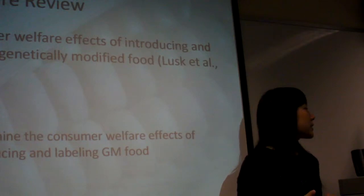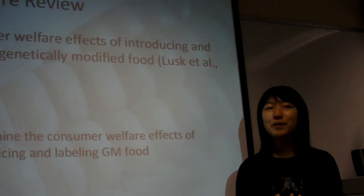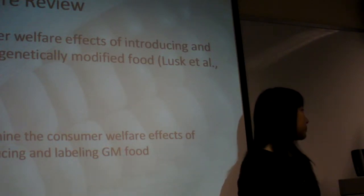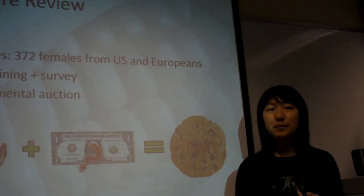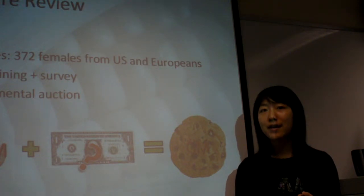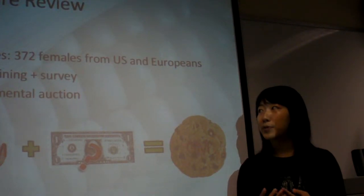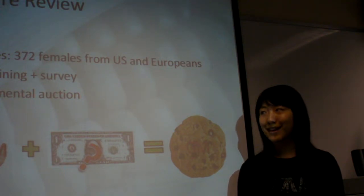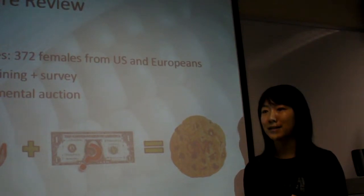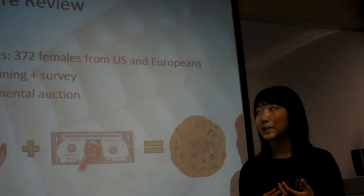And the second article is written by Lutz in 2005. The aim is to determine the consumer's welfare effects of introducing and labeling GM food. The method is different from the previous research. They selected 372 female participants from 3 locations in US and 2 locations in Europe. And pre-training and survey were also conducted. But one thing very interesting, that after the participants finish their surveys, they will have a very interesting experimental auction.